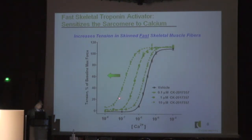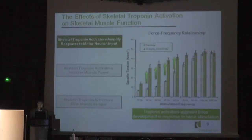And what they do is they sensitize troponin C to calcium, essentially shift the calcium response relationship to the left, so you get more contraction of the sarcomere at lower levels of calcium in the cell. You can see the left shift here. This translates into a shift to the left in the force-frequency relationship.